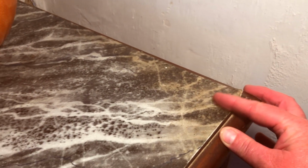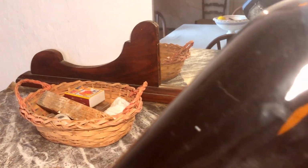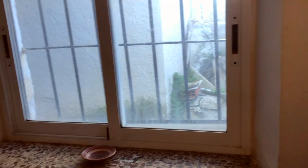It's just got the same top as a lot of them, and I think it's paper. It is, it's paper that looks like marble. Inventive as ever. And a bit more of Jesus. It's an impressive size bottle though, isn't it? Look at that. I'm sure we can find a use for that. Okay, so that's the dining room. That window looks out to a small yard. I'll take you there in a second.